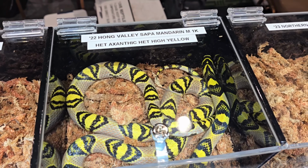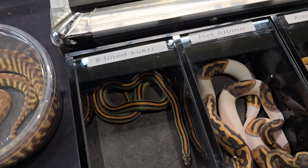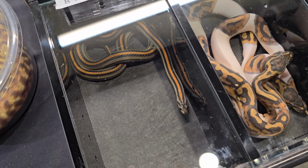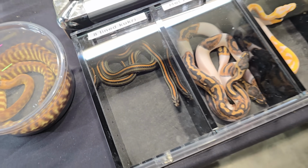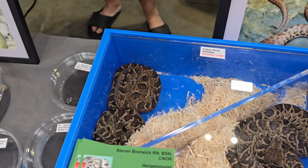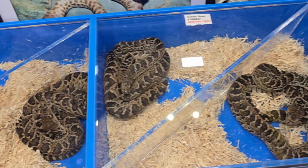This mandarin rat snake was absolutely gorgeous though for $1,000. I remember when these were $200-300, and this 8-line kukri snake was pretty cool also. I've actually never seen one of these for sale before. Another amazing snake were these Cuban boas, which are actually the longest growing boas outside of the green anaconda.